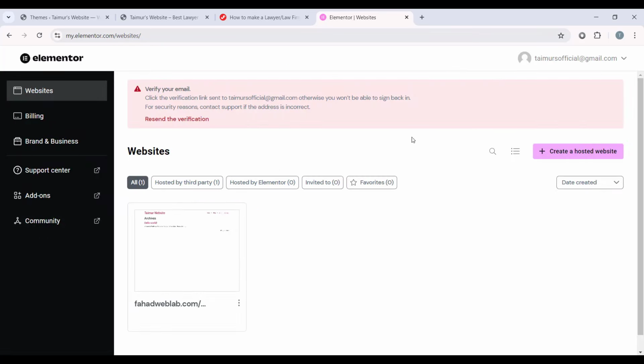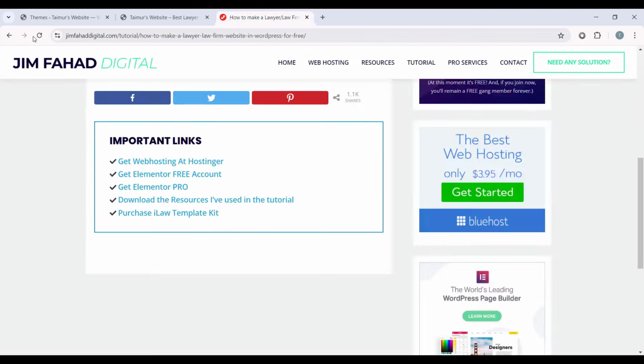After you create the account, your Elementor dashboard will look something like this. And if you see this alert, which says verify your email, just click on Resend the Verification and complete the procedure to fully activate your Elementor free account. All right, now let's go back to our dashboard.